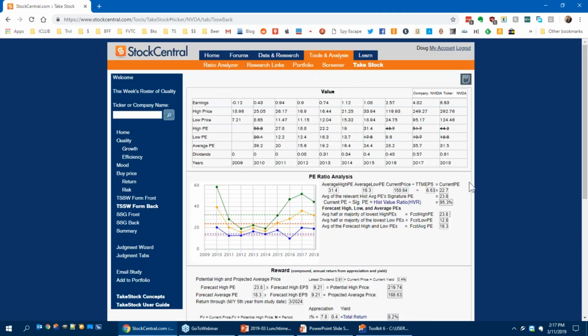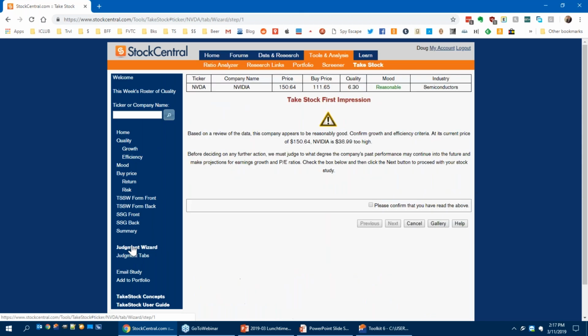So in the case of a user who knows what they're doing, you can click on the judgment wizard, and you can step through and make adjustments, and you can see the criteria and the judgment that the program is assigning. And it's suggesting right away that the stock is priced too high.